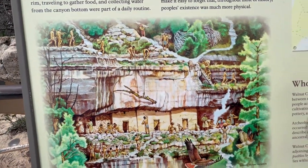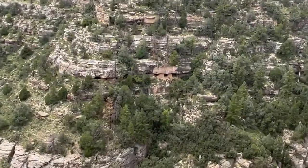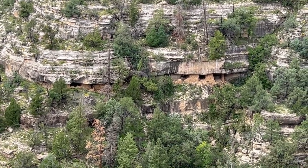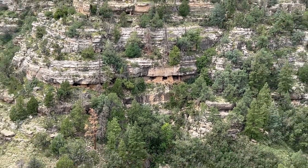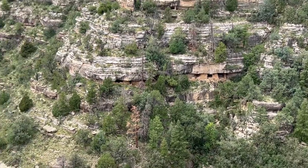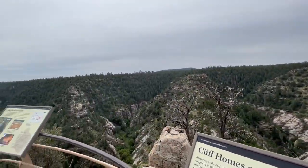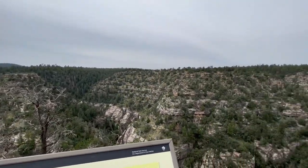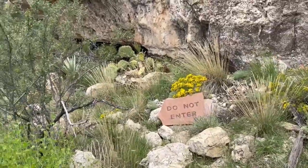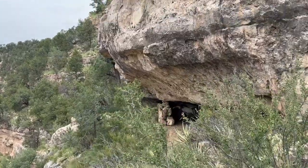That's how it looked. And from up here you can see the ruins. I don't think we can get as close as we can, but you can see a good view from up here. Pretty cool. Right off the trail it says do not enter, and from here, you can see some of the ruins.